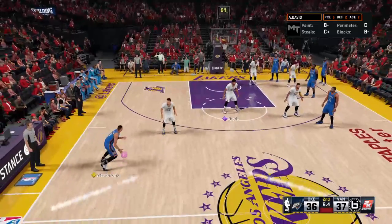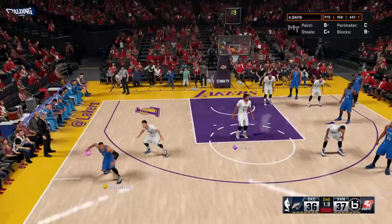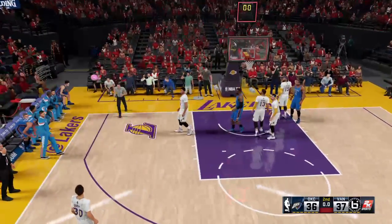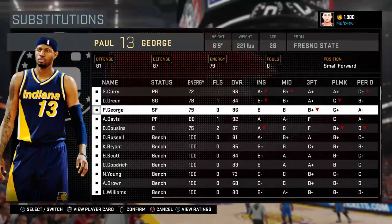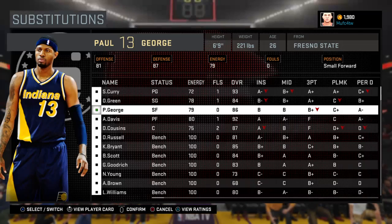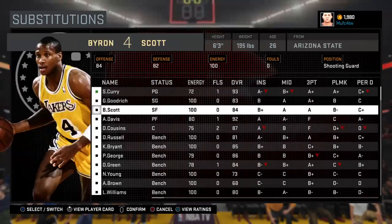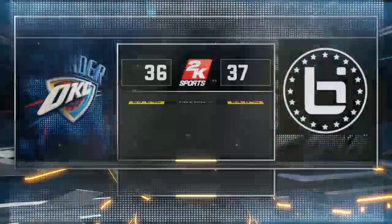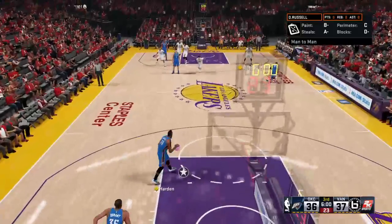Outside Westbrook. 2 o'clock. Got it up. And it would have counted had it fallen, but it's off and up. Pretty tight. We have a close ball game on our hands as we get set for the second half.